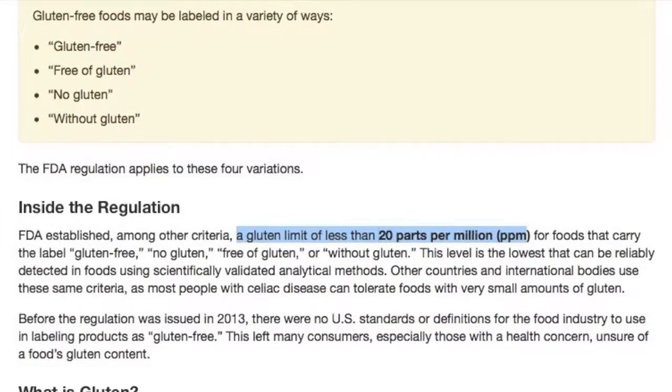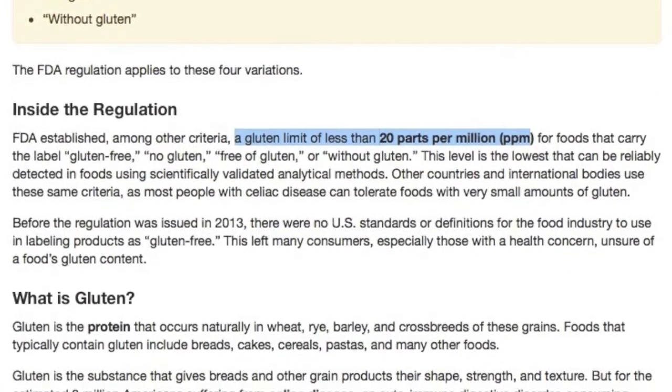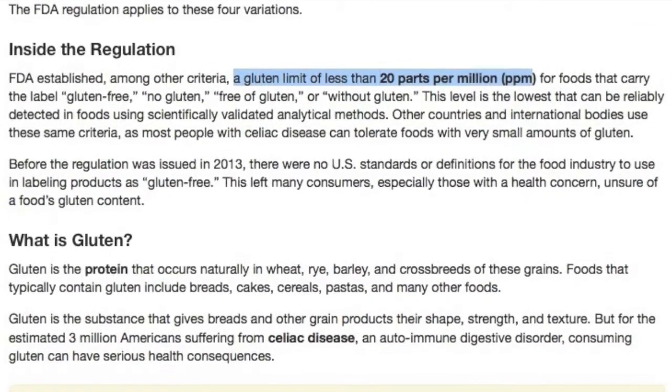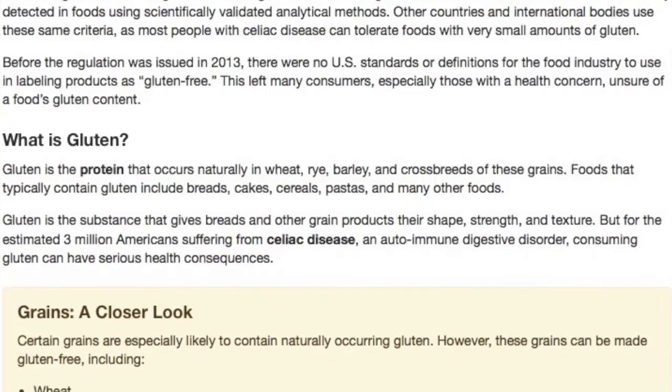And in order for a company to be able to advertise that their product is gluten-free, the FDA says it must contain under 20 parts per million, or ppm, of gluten. But this can be tough for consumers to find out when most beers don't have to advertise what is inside of them on their packaging.